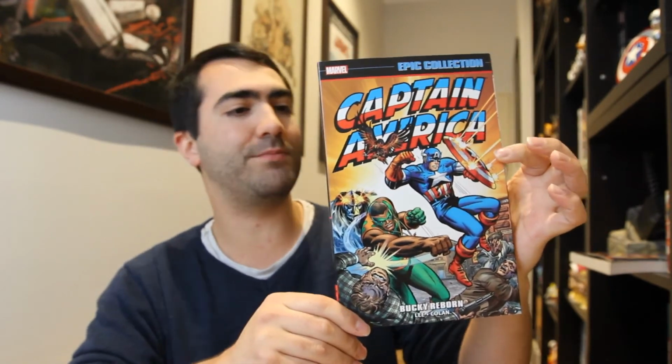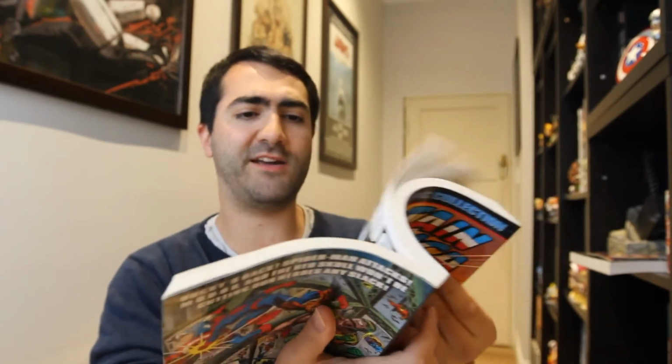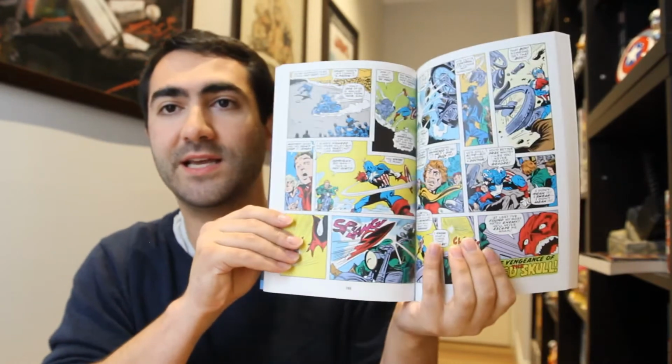And we also picked up Captain America volume 3, Bucky Reborn. I don't think I've read these ones. These look great too. So 2 more Epic Collections to add to the shelf over there. One day I might show off my Epic Collection because I've got quite a sizable collection of them now. So they can go up there.